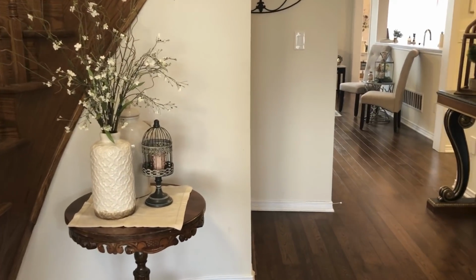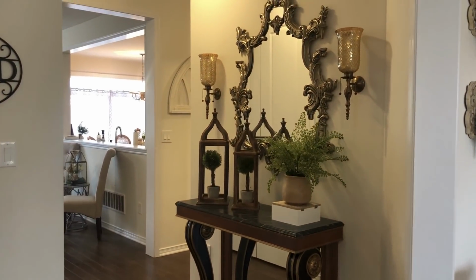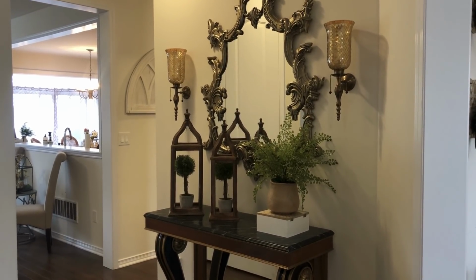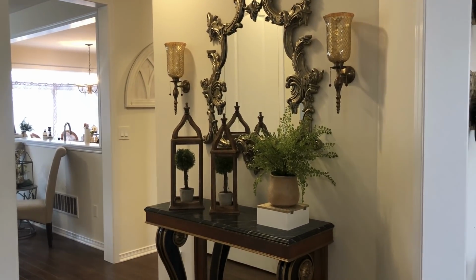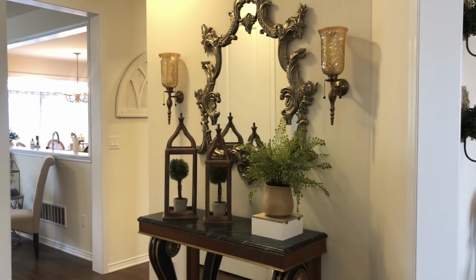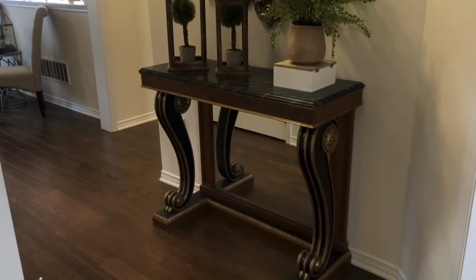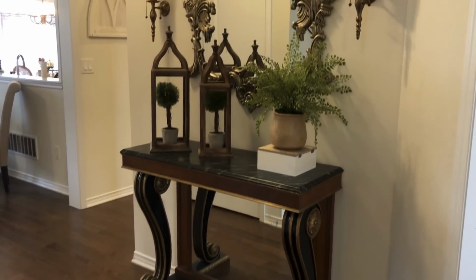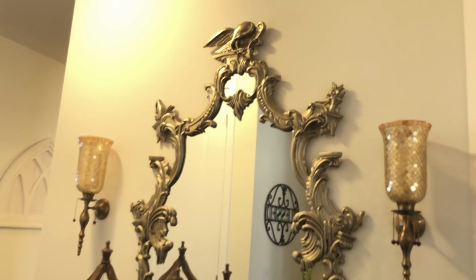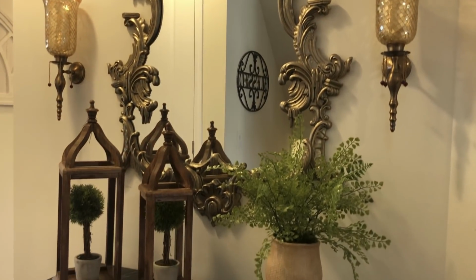When you walk along my hallway, I showed you this little table already, and then this is a very, very formal hallway table that I've had for many years. It's quite old. It's very old, actually. And I'm actually debating on changing it out because my style has changed. And I don't think I'm going to change my mirror because I have an idea. And this mirror is really special to me. So I'm not going to change it up.